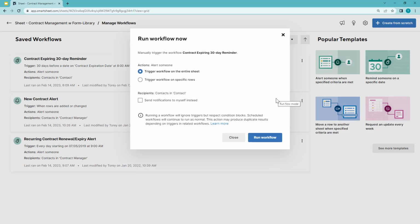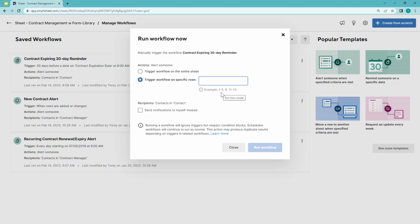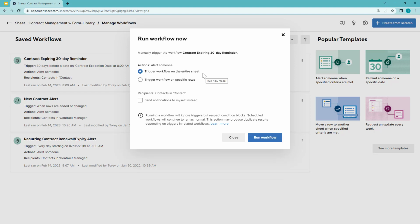When I've selected Run Now, I first have that option to decide, am I triggering the workflow for the entire sheet, or do I want to specify the workflow for a specific row? So now, when we select Trigger Workflow on specific rows, we do have the ability to put in the exact row number that we want this workflow to trigger for. Here, I'm going to keep it set to Trigger Workflow for the entire sheet, as I only have a handful of rows. And knowing I also have some conditions in there, I know it's only going to apply to 2 or 3 of the rows listed in my sheet.